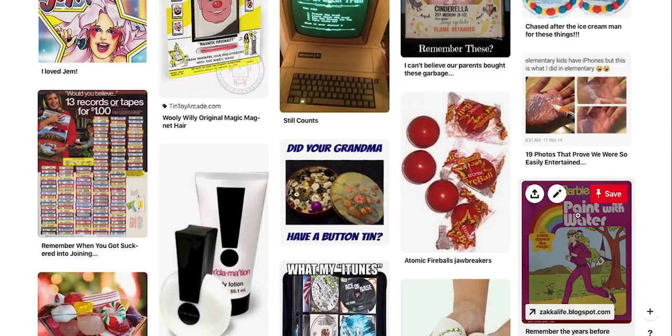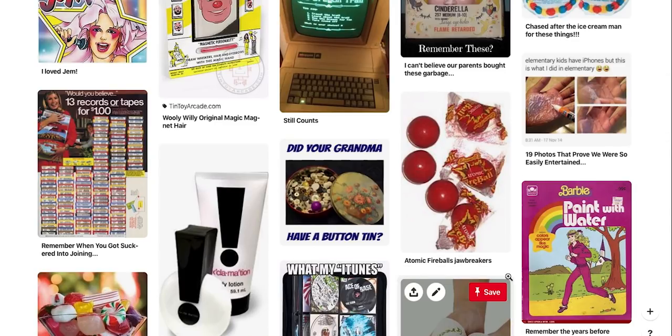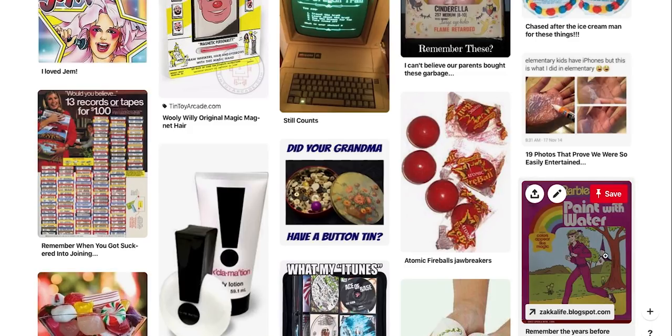Scroll down a bit here. Now this here is a paint with water. It's essentially just what it's named. You dip your paintbrush in water and you color over the picture, and colors appear like magic. Now it's kind of a challenge to keep them in line, as many of us know. When you dip your brush in the water, and then, for example, you attempt to color this tree here, lots of times the brown ink will blend with the blue ink, etc. But it's still a very fun concept.